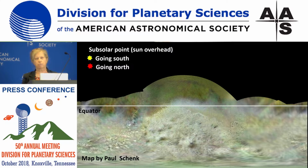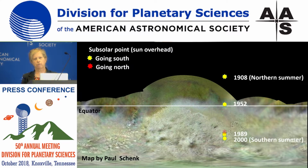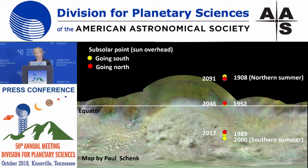Now here's what the subsolar point looks like. That's northern summer in 1908. 1952, the equinox. This was the Voyager encounter. The subsolar point is there, 1989. Southern summer, 2000. Now the subsolar point is starting to go north. 2017, that's the year of the data I'm going to talk about, this new data that we have. Now we're going north. The equinox again in 2046 and 2091. So you really have to observe Triton for a long time to see these seasons.